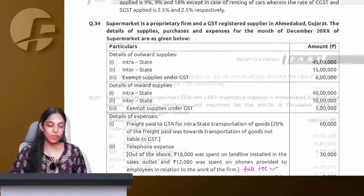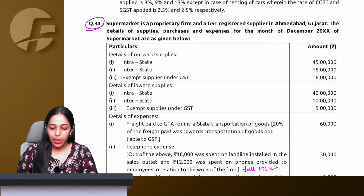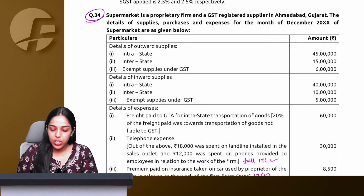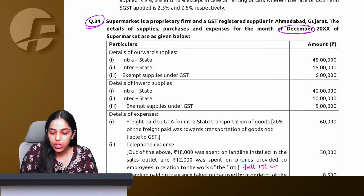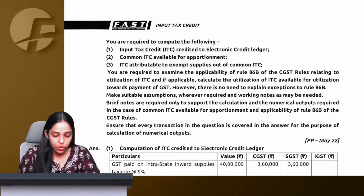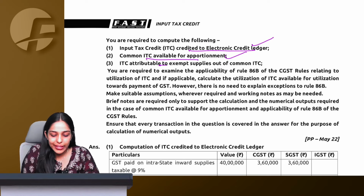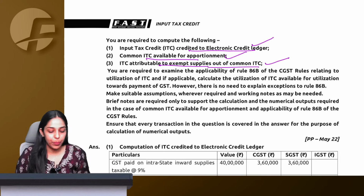Got it. Then question 34. Supermarket is a proprietary firm and a GST registered supplier in Ahmedabad, Gujarat. The details of supplies, purchases and expenses for the month of December are given. Where are we registered? We are registered in Gujarat and the details of expenses are for the month of December. What are we supposed to calculate? We are supposed to calculate ITC that will be credited to the credit ledger, common ITC for apportionment, and ITC that will be attributed to the exempt supplies out of the common ITC.